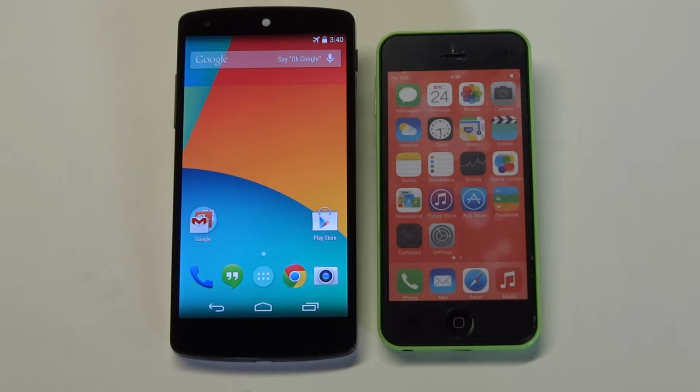As far as displays on these phones, the Nexus 5's got a 5-inch display compared to the 4-inch display of the iPhone 5C. Resolution, the Nexus 5 is 1080 by 1920 pixels compared to the 640 by 1136 pixels of the iPhone 5C. So you're just going to get a better overall picture on the Nexus 5. It's going to look a lot sharper, especially watching videos and doing other things. It's just going to be overall better. So the Nexus 5 definitely has it there.